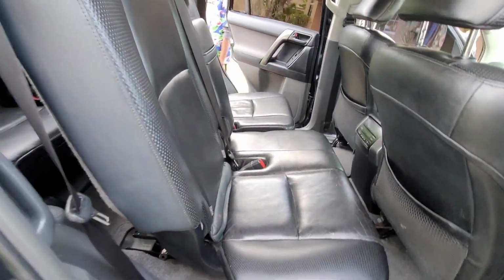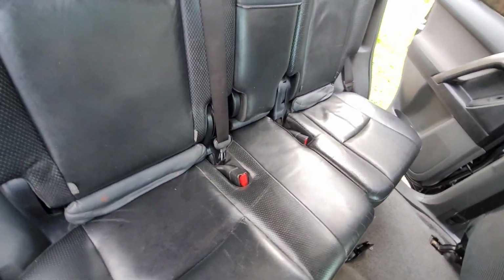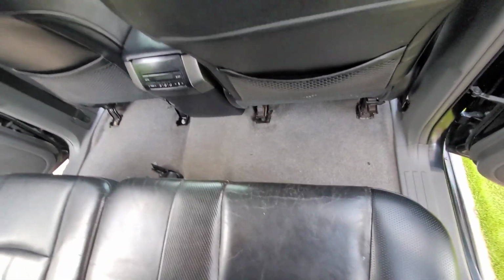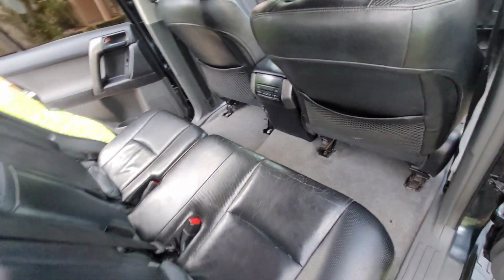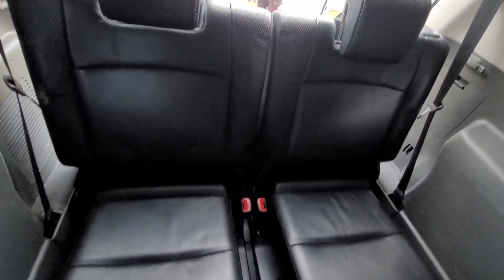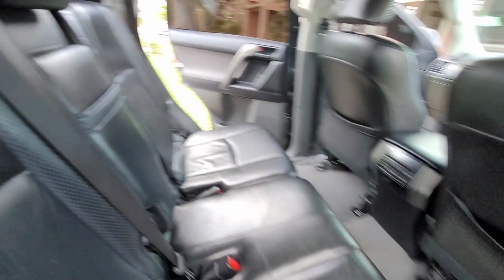Okay, so this vehicle is 7 seats. As I said, it was leather seat, but we had a lot of stain that we had to focus on. All right, so we cleaned the seats. A lot of stain was on the floor. We got out a lot of them, so that's good. Even the rear seats were cleaned and shampooed properly, so that's done well.